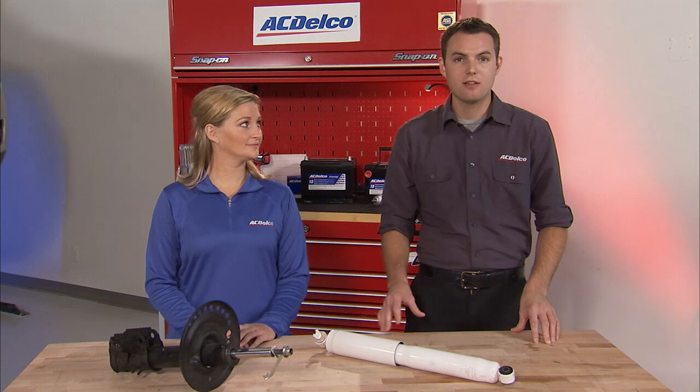That's right. Now, most people think shocks and struts are strictly used for creating stability and that cushy ride we all love so much. And while that's part of what they do, it's far from the whole story. But before we get into just how important shocks and struts are, let's clarify a common misconception. Shocks and struts are not the same thing. They're actually two completely independent components.